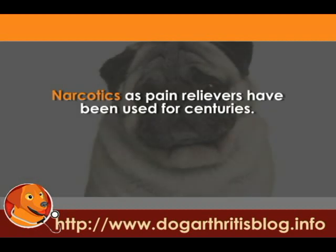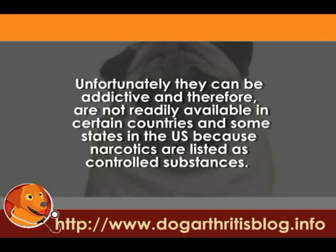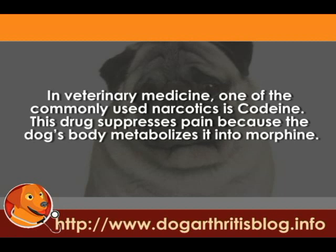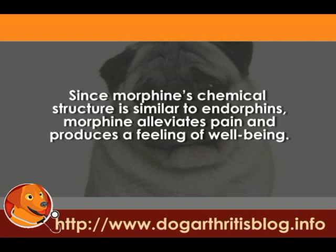Narcotics as pain relievers have been used for centuries. Unfortunately, they can be addictive and therefore are not readily available in certain countries and some states in the U.S. because narcotics are listed as controlled substances. In veterinary medicine, one of the commonly used narcotics is codeine. This drug suppresses pain because the dog's body metabolizes it into morphine. Since morphine's chemical structure is similar to endorphins, morphine alleviates pain and produces a feeling of well-being.